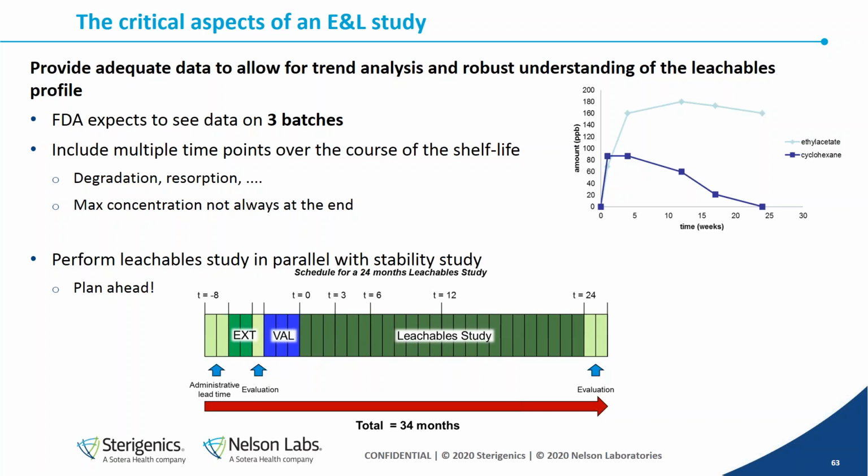On this little graph on the right-hand side, it's the trend analysis for two leachables. You can see that the highest concentration is not always at the end of the shelf life. This is because leachables can also degrade, resorb, or disappear by the outgassing effect. And then I think this is my last slide already. Leachable studies are mostly conducted in parallel with a stability study. Let's say that you have a shelf life of 24 months. My advice again would be plan ahead and start with your extractable study at least 1 year in advance to where your stability batches will be produced.